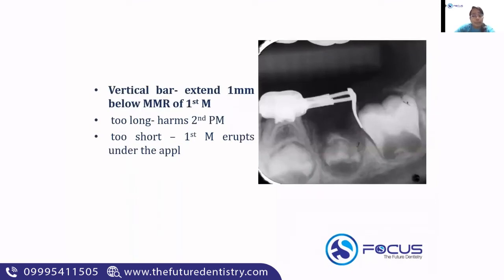Okay, the next important thing you need to know in your distal shoe appliance is the vertical bar. This is a radiographic representation of a distal shoe. You can see a horizontal bar as well as a vertical bar. The vertical bar's extension has been repeatedly asked in many of your entrance exams. The vertical bar should extend 1 mm below the mesial marginal ridge of the first molar. If it is too long, it will harm the second premolar, and if it is too short, the first molar can erupt under the appliance. So these are the problems regarding the extension of your vertical bar. It should extend 1 mm below the mesial marginal ridge of the first molar.